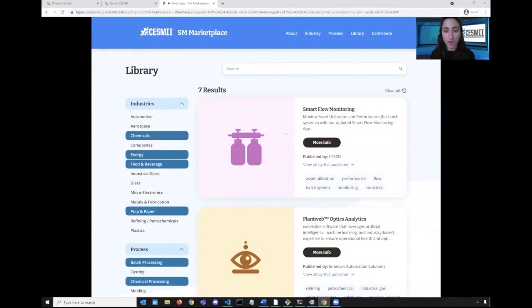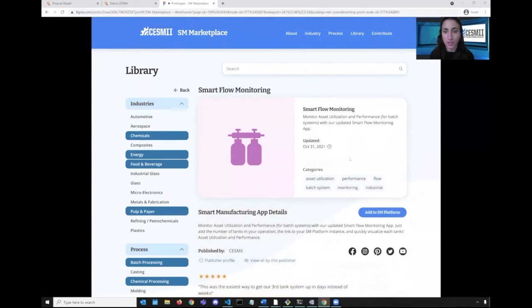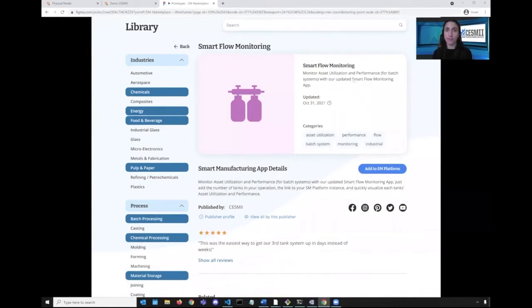And here we go. So right away, I see we have a Smart Flow Monitoring app. And I'm going to click on it and see what it might be able to do for me. So this looks like it's an app that monitors the flow of tanks in a batch system. Looks like it might fit the bill. And because it's available within the marketplace, there's no infrastructure costs associated with trying it out. I can just go ahead and add it to the Smart Manufacturing platform and see if it meets my needs.